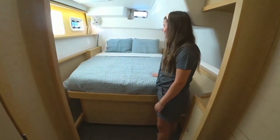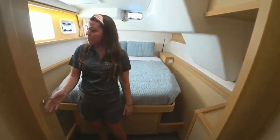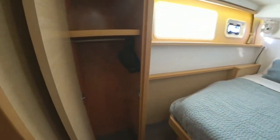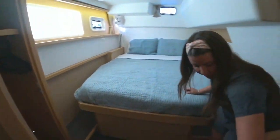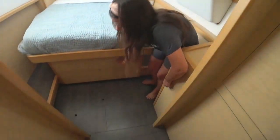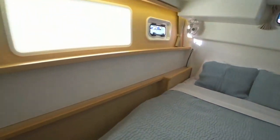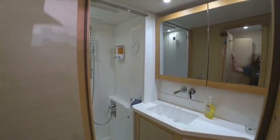Same in here. Nice natural light, bedding. Plenty of space. Got more space in here. Got another drawer. Taking you into here's the other head, nice and spacious.